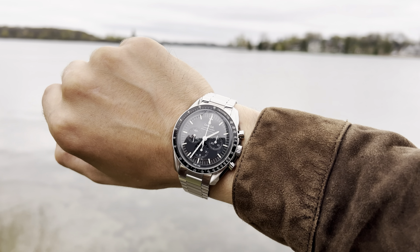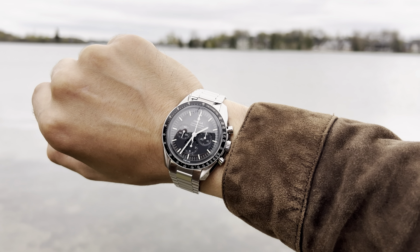The Omega Speedmaster Professional, it's one of those watches that once you empty your entire bank account to be able to afford one and you own one in your collection, you absolutely love it. But at the same time, you hate it. And let me explain a little bit more about that. It's a watch that makes you not want to wear any other watch.